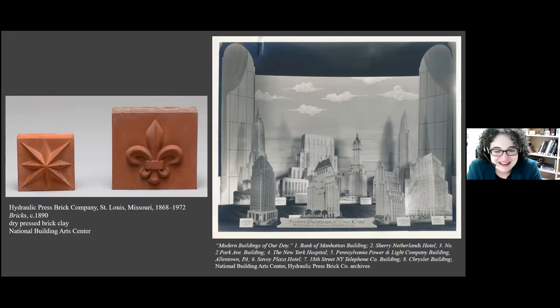So by 1929, the Hydraulic Press Brick Company's bricks could be found on hundreds of buildings across the country. And we see some here in a promotional image put together by the company itself that is demonstrating their reach and scope of buildings. So all of these that you see listed below are buildings that include their bricks. And so maybe the most recognizable to us today is the Chrysler Building, kind of at the top right of that photograph. Navy Pier in Chicago also is built using hydraulic press bricks, and our own sculpture hall at the St. Louis Art Museum includes some, or a lot, too.